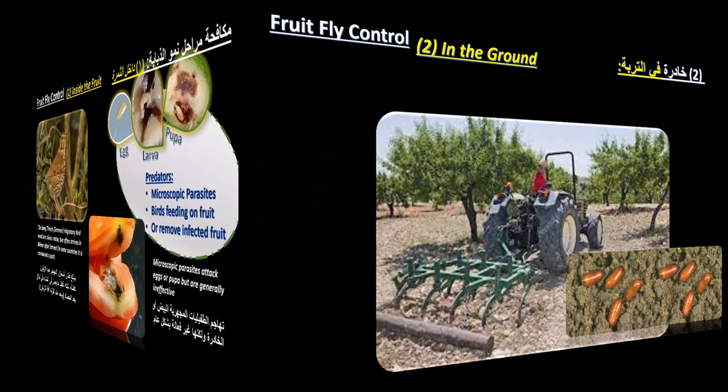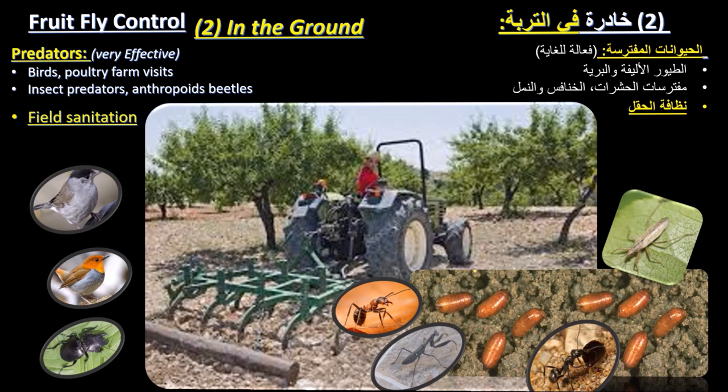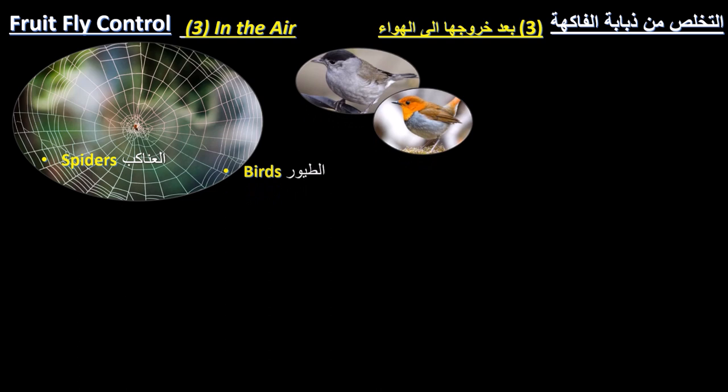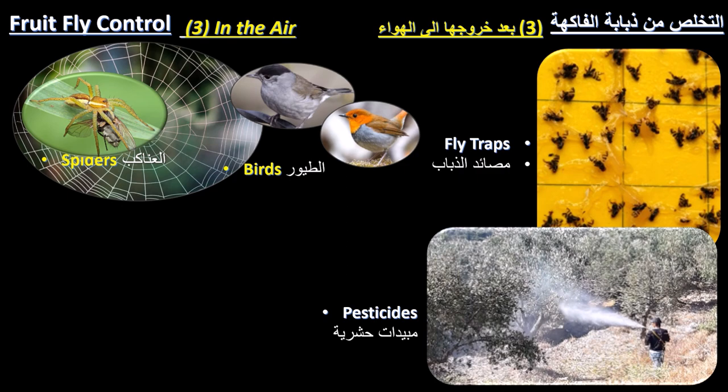Now, controlling the fly in the soil is effective since overturning the soil exposes the puparia cocoons to predators like birds, beetles, and ants. And once the fly is in the air, its predators are mostly birds and bats and spiders. So fly traps should be used for monitoring and control, along with the use of organic pesticides where available, and using exclusion bags and netting to protect fruits.